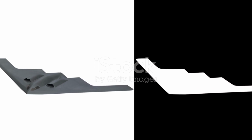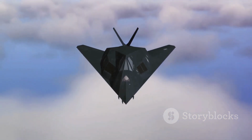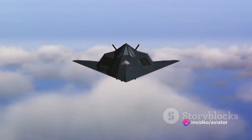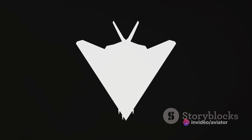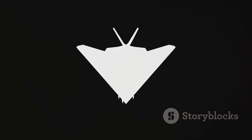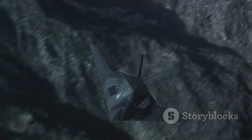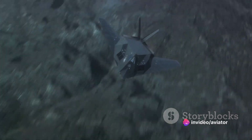An aircraft designed for stealth will often have a unique geometric form, characterized by flat surfaces and sharp edges. These angles are not random. They are carefully calculated to scatter radar waves in various directions, minimizing the amount of radar energy that returns to the source. This scattering of radar waves reduces the aircraft's radar signature, making it less detectable.